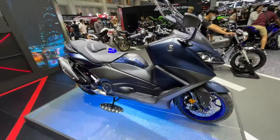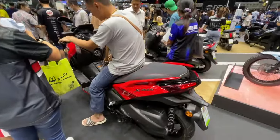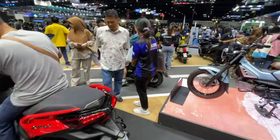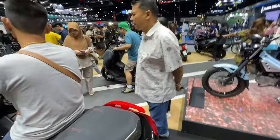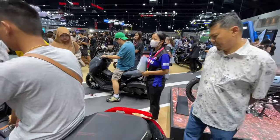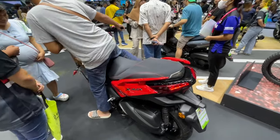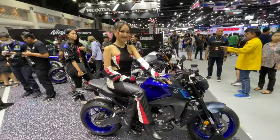Here we got a T-Max, 560cc, and we got an X-Max right here, and then on the other side of these people is an N-Max. See that one right there? So the N-Max is the 150, and this is a 300. Got models here.